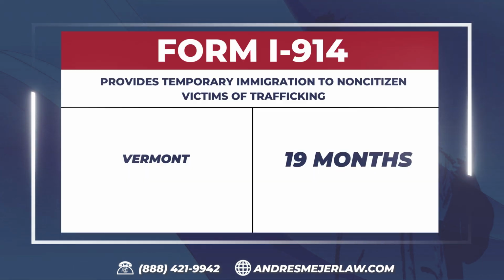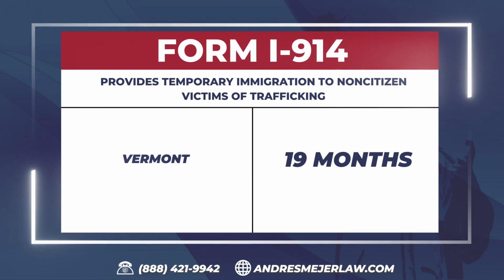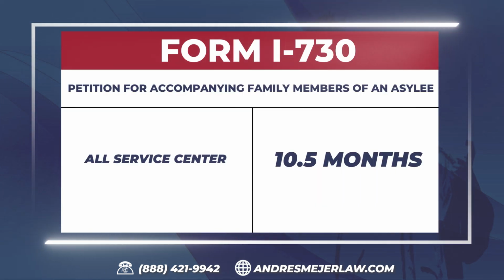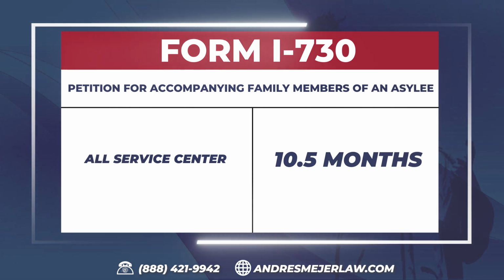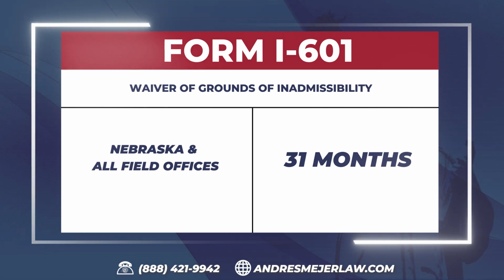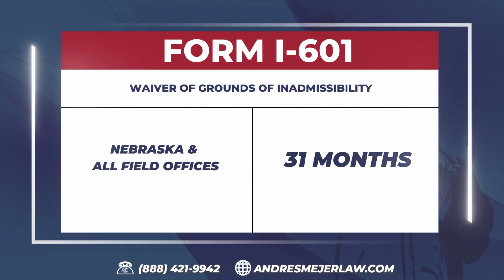Form I-914 provides temporary immigration benefits to non-citizen victims of trafficking. Vermont, 19 months. Form I-730, petition for accompanying family members of an asylee. All service centers, 10.5 months. Form I-601, waiver of grounds of inadmissibility. Nebraska and all field offices, 31 months.